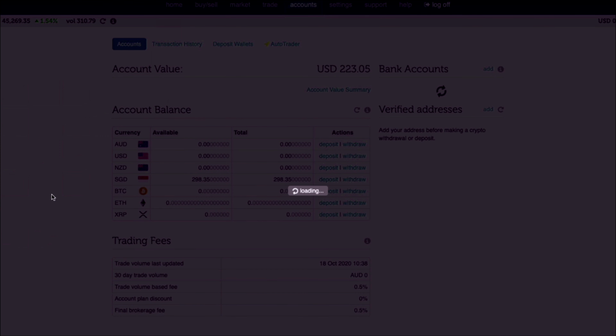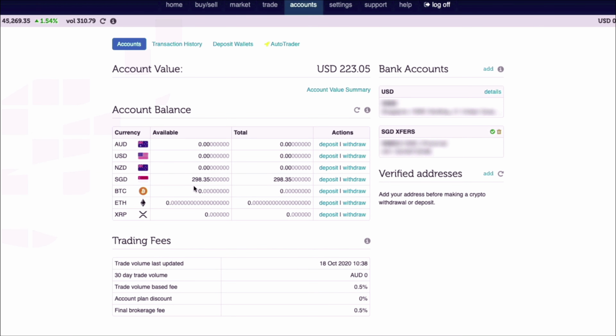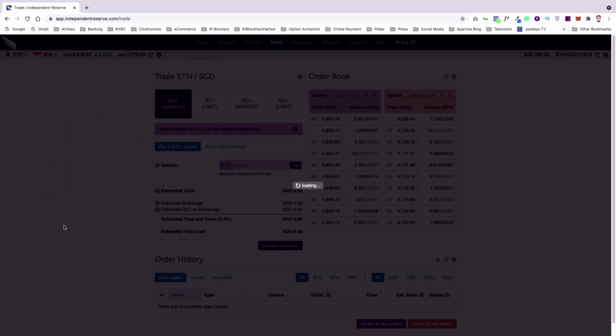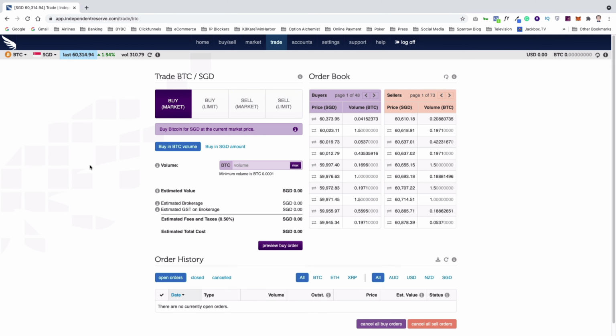The transfer has been confirmed, and now literally within 5 minutes we can see that the Sing dollar receipts are within the Independent Reserve. Okay, so now we've opened and funded our Independent Reserve account, we can now begin trading digital assets. So let's click on the trade link at the top of the screen and we'll be taken to the order book.